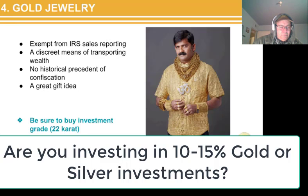Number 4, gold jewelry. Now here is kind of an interesting way of buying physical gold and silver, and it's something that I don't see a lot of Western investors embrace that well, but this guy's even wearing a gold shirt, gold bands here, big gold necklace, this Indian individual. Wow. Remember, this does not have to be reported to the IRS. It's a discrete means of transporting wealth, no historical precedent of confiscation. It's a great gift idea.